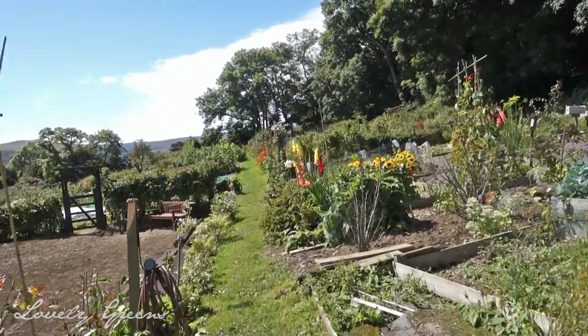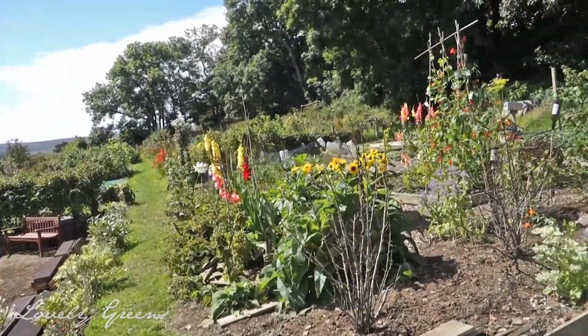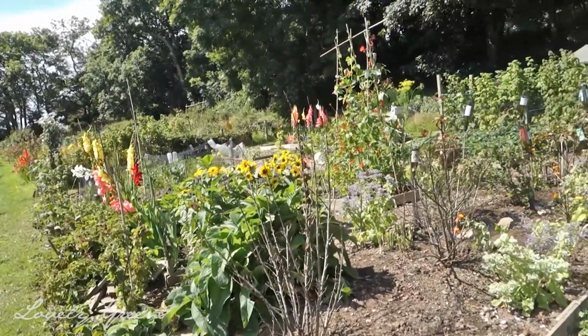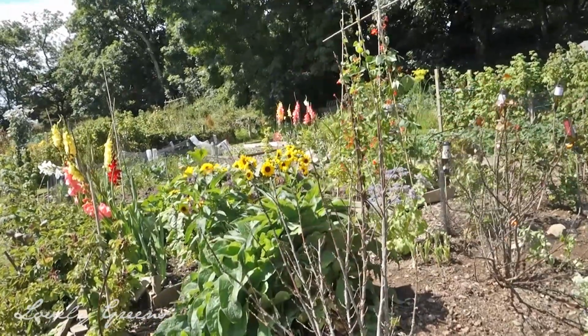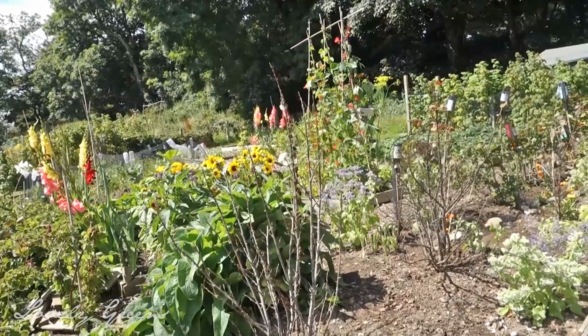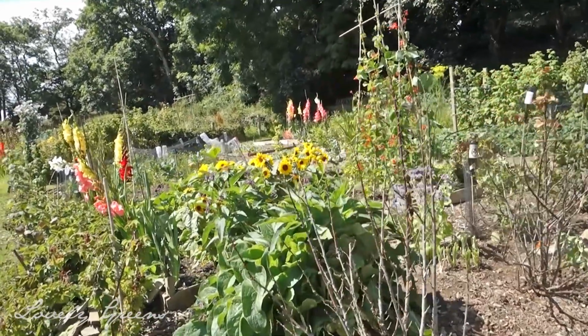So we're on the approach to my plot, which is from the corner that I generally don't start filming from. So this is the bottom corner. And I have actually these kind of dead looking bushes here. Those are red currants and they've already lost their leaves for the year.